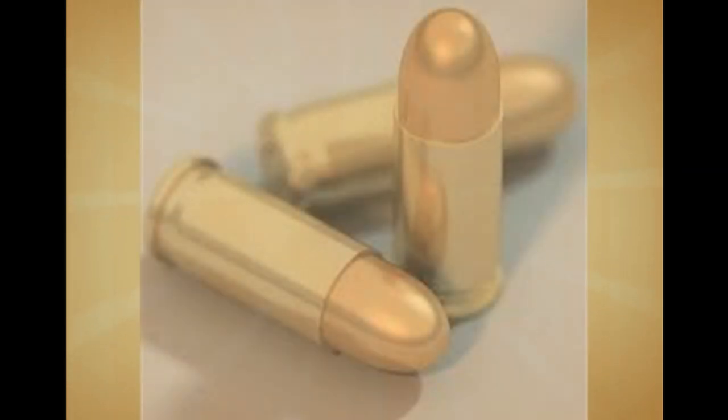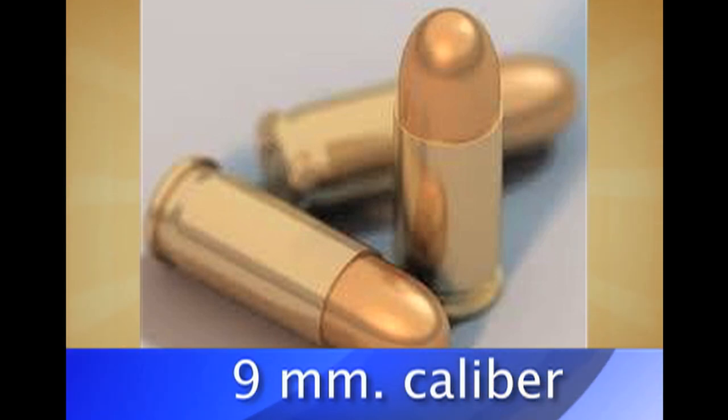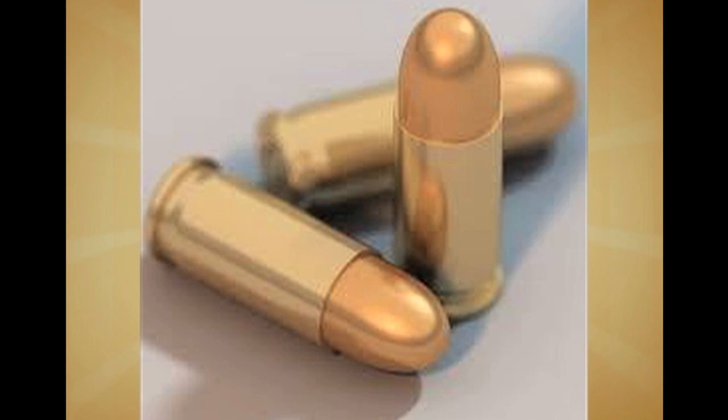The gunshot method of euthanasia should be accomplished with at least a caliber of a 9mm. 9mm bullets should be used due to the thickness of the forehead plate and frontal sinuses.